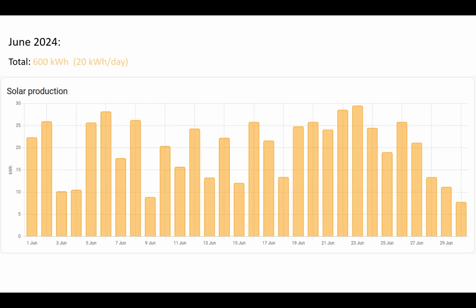So in terms of solar produced, this has been my best month so far since having the system installed last November. As you can see, it was a beautiful sunny June. We've hit 600 kilowatt hours. And as you can see, there have only been 2 days where it's dropped below 10 kilowatt hours. And you can actually see there's a substantial amount that are above 20 kilowatt hours.